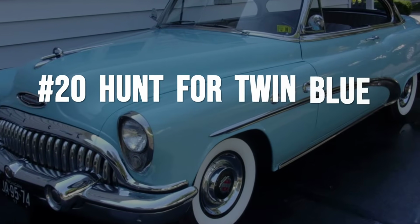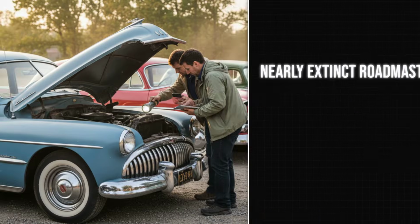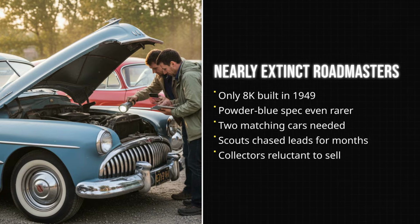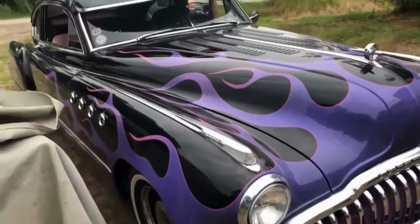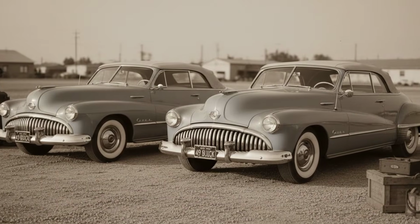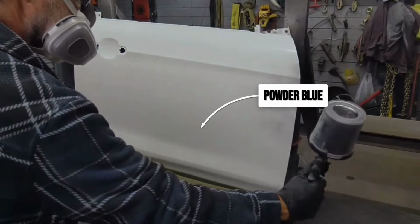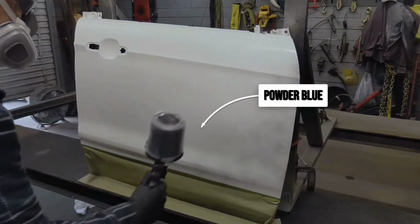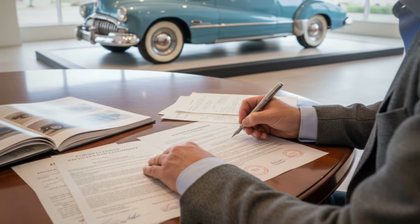Finding two matching 1949 Buick Roadmaster convertibles wasn't as simple as calling up a prop house. Production scouts spent months combing the country, chasing down leads and negotiating with collectors. Only about 8,000 Roadmaster convertibles rolled off the line that year, and by the late 1980s, most survivors had been restored in custom colors or heavily modified. The filmmakers needed both cars not just to look identical, but to match in the exact shade of powder blue, an even taller order, since that color was rarely preserved. The search for these twin Buicks set the stage for every challenge that followed.